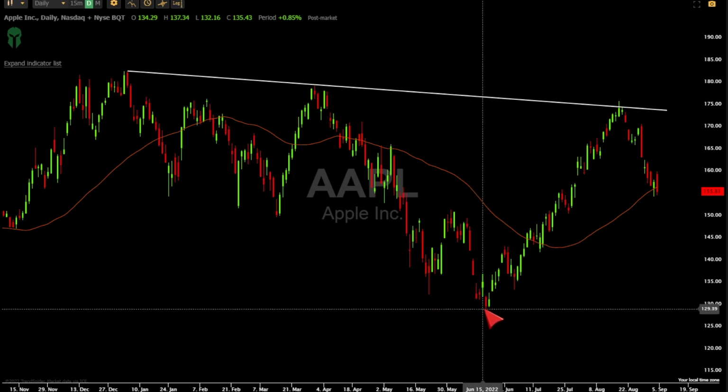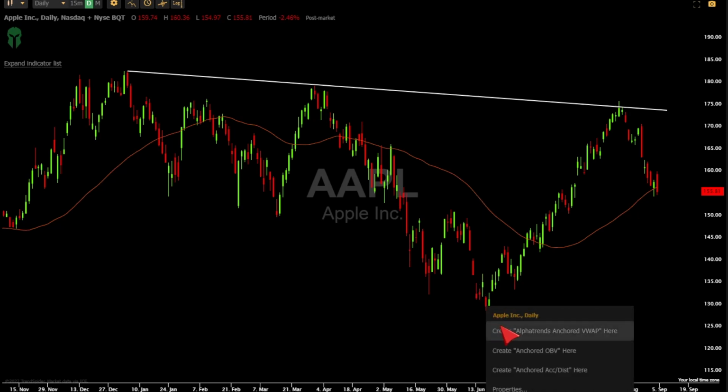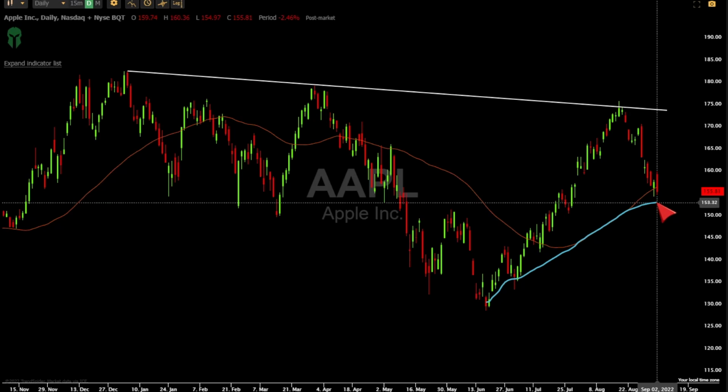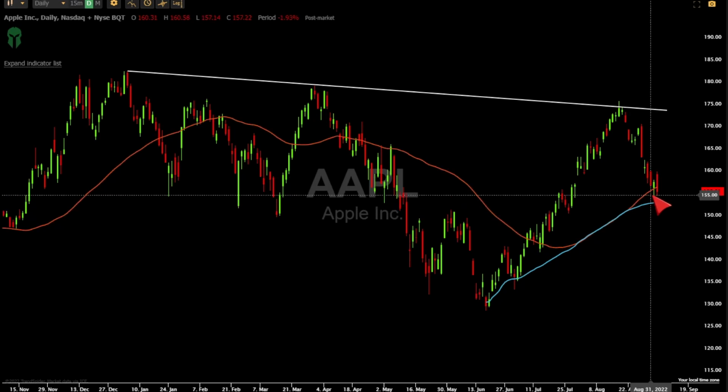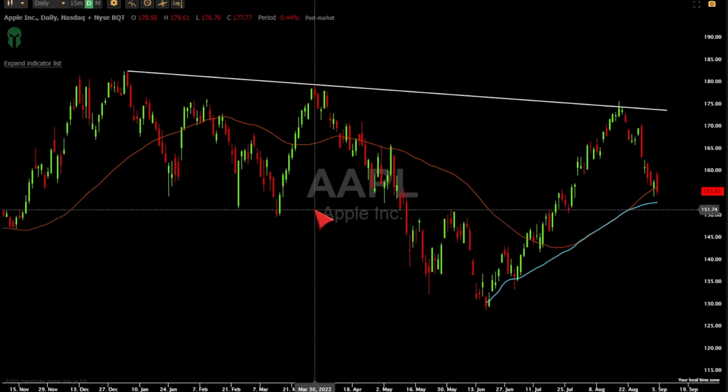And what I would use is your first target or key level. Again, go to these bottoms right here and just put an anchored VWAP there and just understand that, okay, you have to watch that 153 level. Now, I think you're going to break through that, and I think you're going to get to some other levels, but you just need to be aware that that level's there.